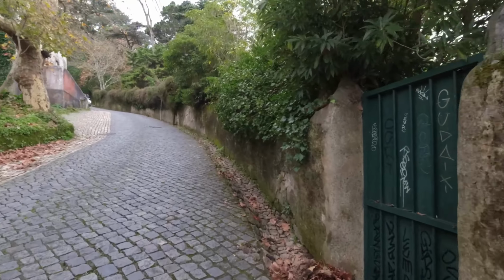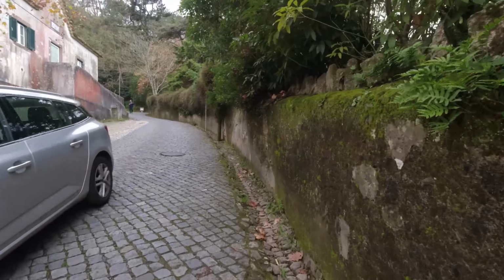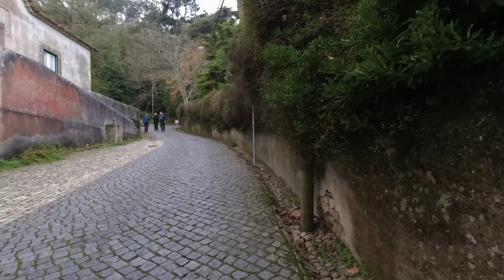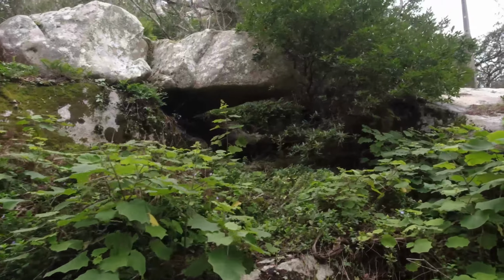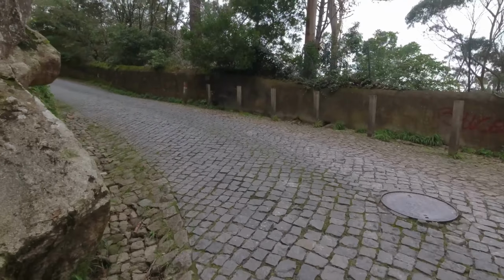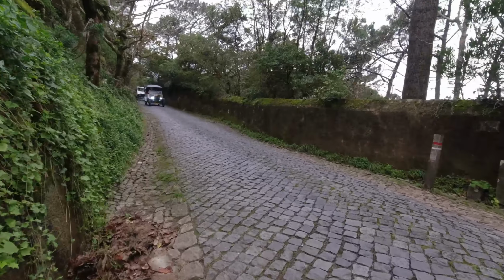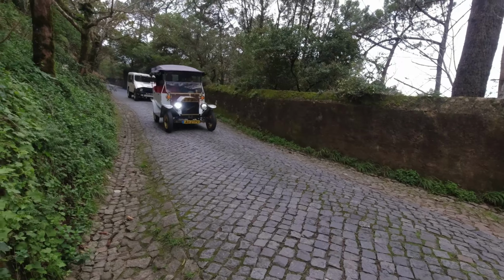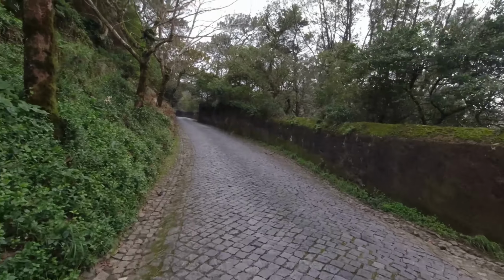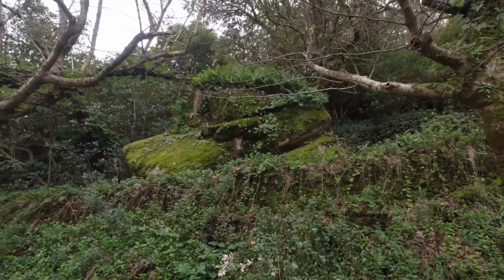So yeah, I'm already out of breath. It is really freezing today as well. I think I'm gonna have to move to the other side of the road. But I won't film this all the way up. But let's see if it takes me half an hour. Here come some of those tuk-tuks. It is a beautiful, beautiful route though.